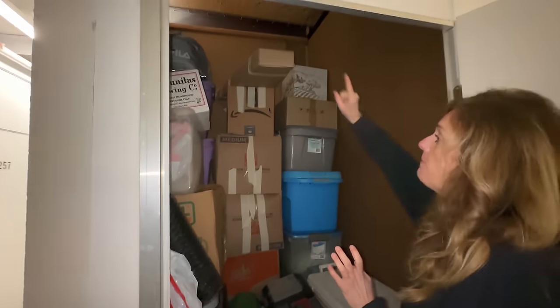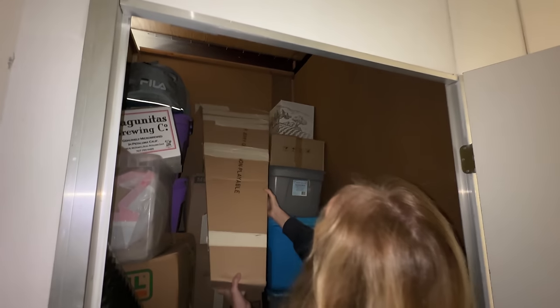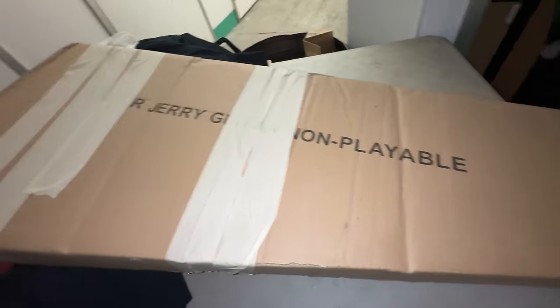All right, I'm going in for the top one. Dun, dun, dun. It looks like a guitar. What do you think it is? Sailor Jerry guitar? Non-playable? Unplayable. Just like a wall hanger? Cut it.